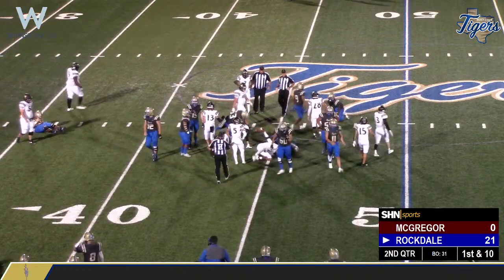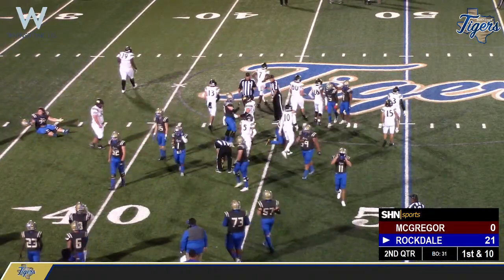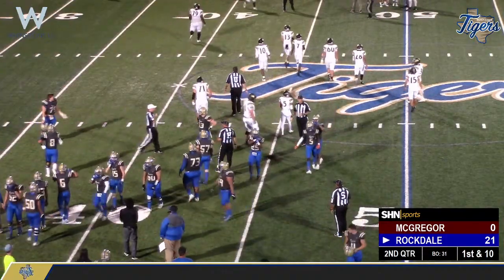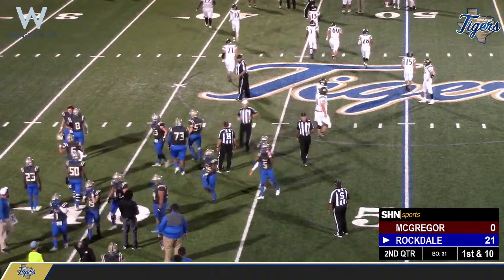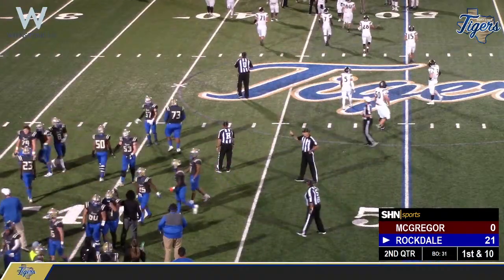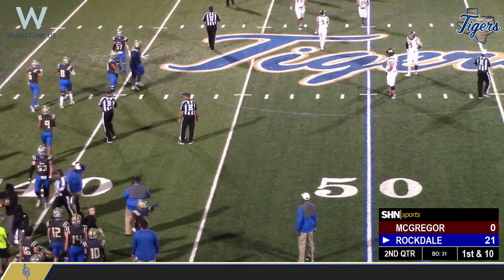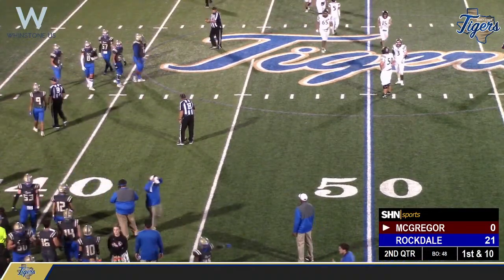He was trying to hold on to it, but McGregor stripped it at the last second and forced a turnover. And you had just said he held on to the ball. Looked like he was going down to the ground. Just got it stripped out. That could be a big play for McGregor. Tiger defense back on the field now. 21-0 is the score.